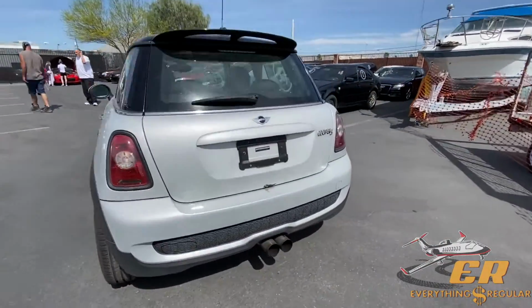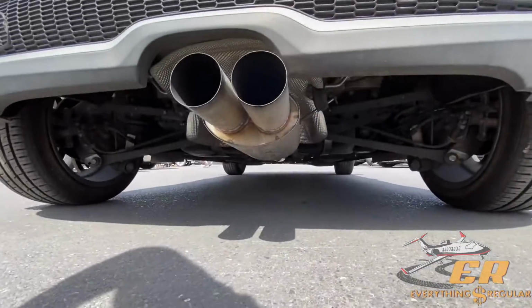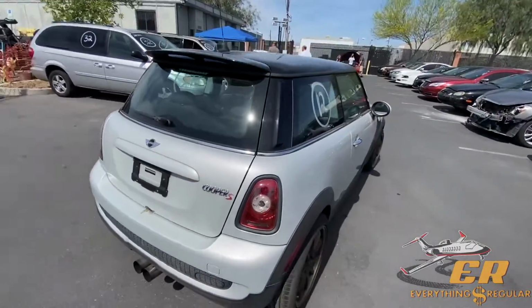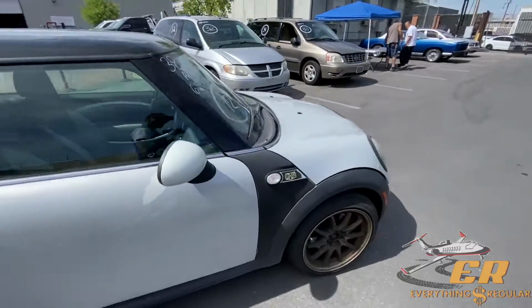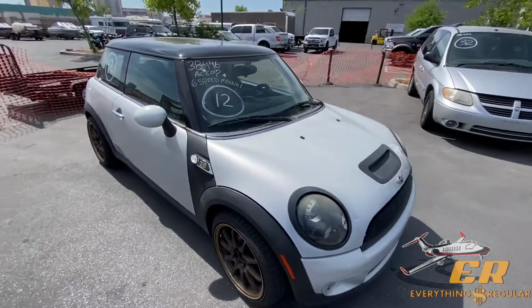It does have some custom exhaust on it, so I'm pretty sure this thing gets up. It looks really nice. I'm digging it. What y'all think about the Mini Cooper, though? Let me know in the comments below.